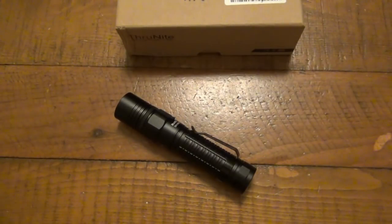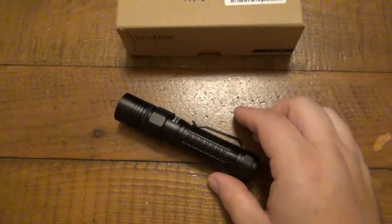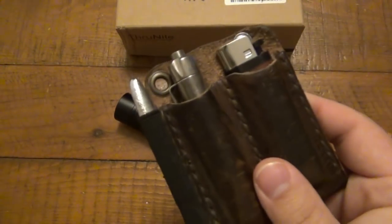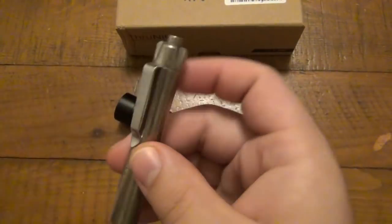Now, for testing purposes, I did carry this. Although I don't have plans to carry it in the future, this is going to be a dedicated car flashlight. You guys know in the last year or so, I really gravitated towards much smaller flashlights for EDC. I mean, literally day in, day out.